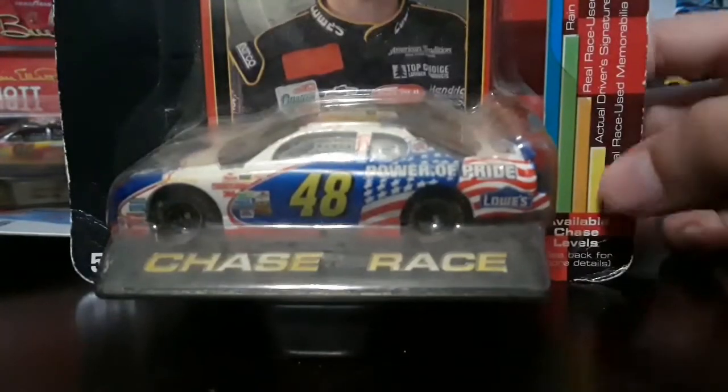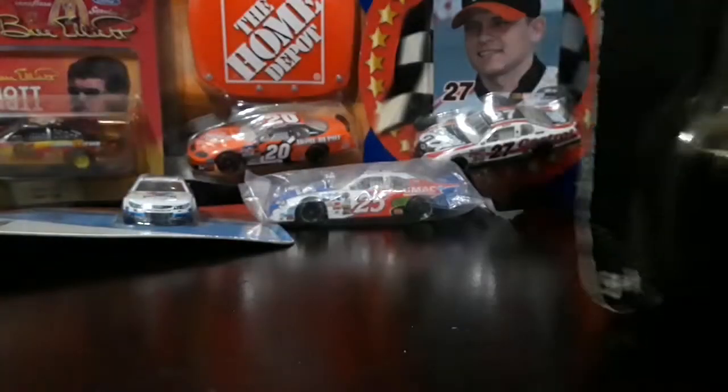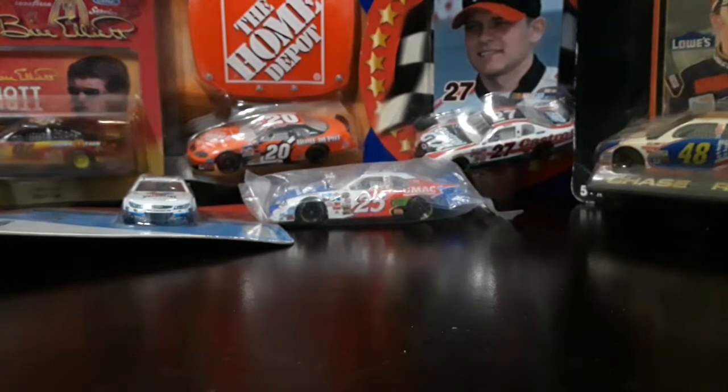Pretty cool diecast. Another one that I wasn't expecting to get, but really cool, really cool. Let me show you the card real quick. Jimmy Johnson and Racing Champions. So yeah, barely into the screen.